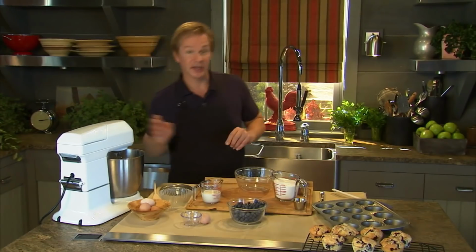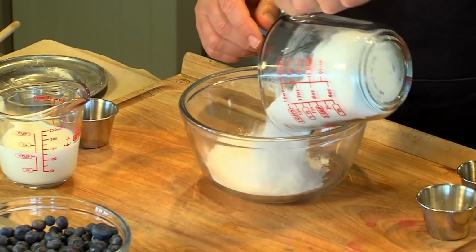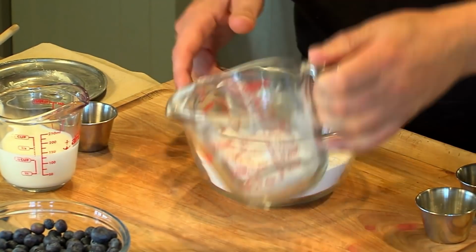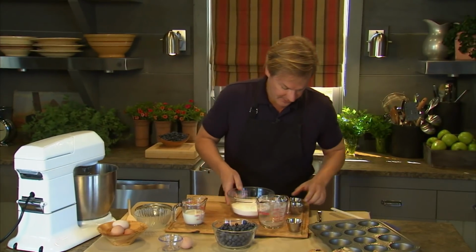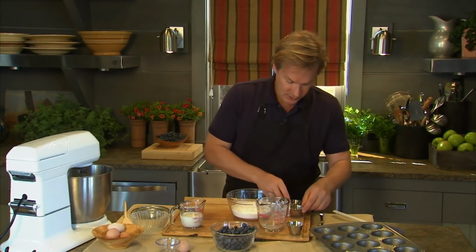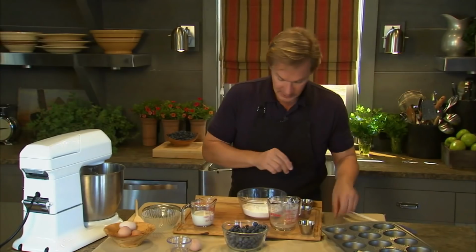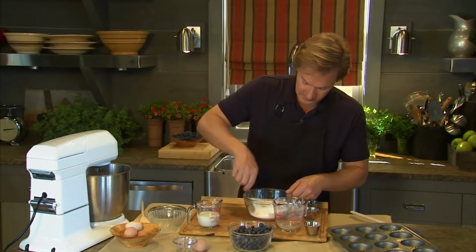Now we're going to start with the next part, which is to combine the dry ingredients. And what I'm going to start with is 2 cups of flour. Just going to put them in a bowl like this. And then I have a 1/2 teaspoon of salt. And I have 2 teaspoons of baking powder here. All right, I'm going to mix all that together.